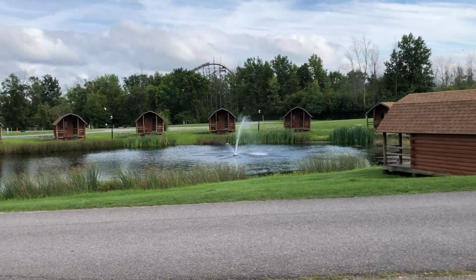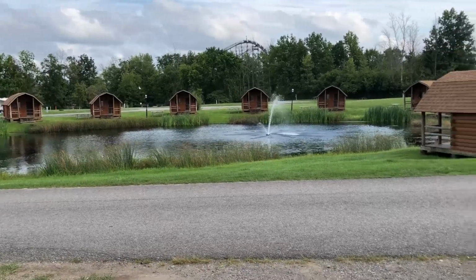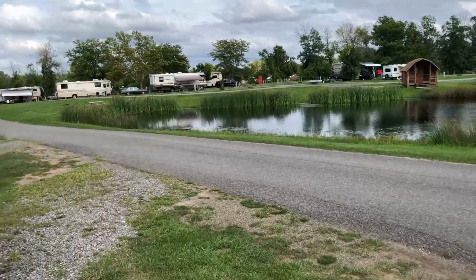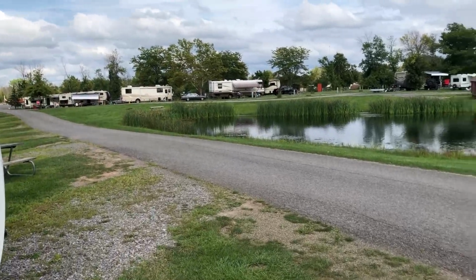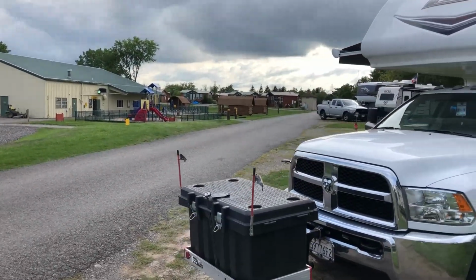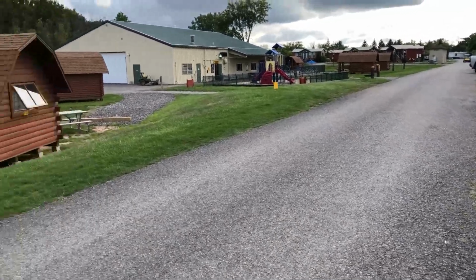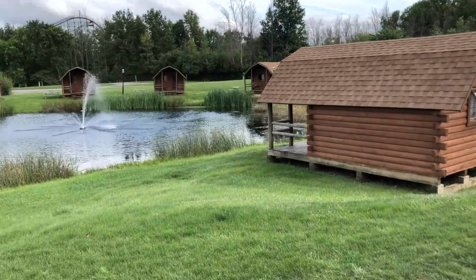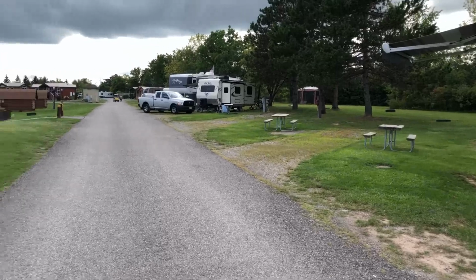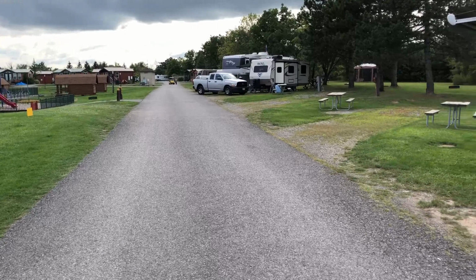Got a big amusement park right next door. You can see the roller coaster over there in the background. All these cabins right here. I don't think anybody's in them though. All the big, bigger rigs are down there. And more cabins and more rigs down this other side over here. It's a pretty nice KOA, kind of a high dollar thing, I guess because we're next to Niagara Falls.